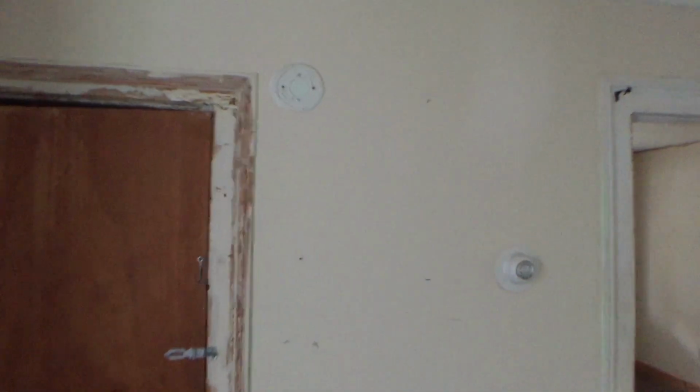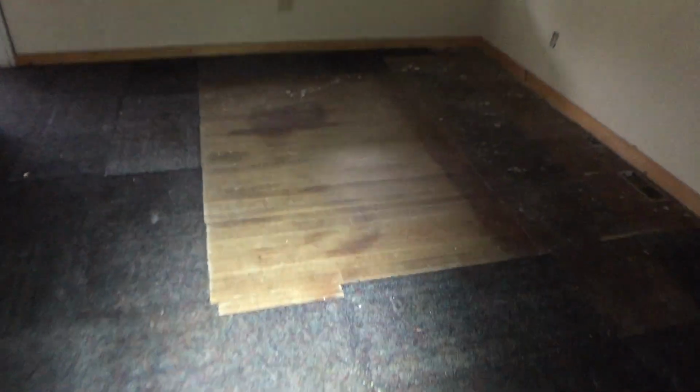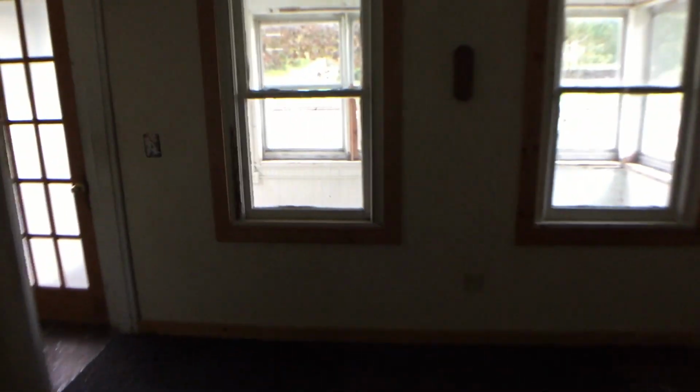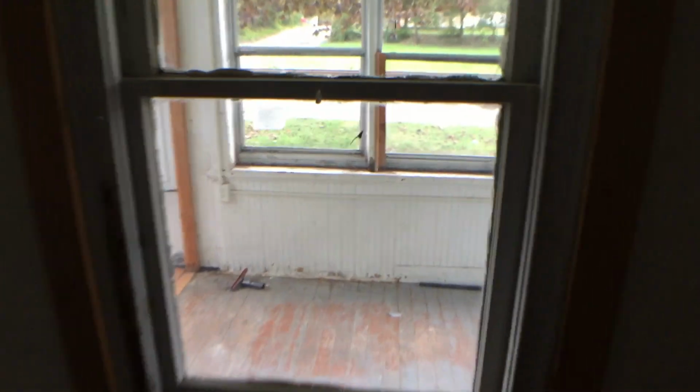You have molding that's going to need to be replaced. This is what the ceiling looks like in here. This is the hardwoods in the front living room area. So the windows here, they look a little bit better, but they're still the old wooden ones. And there's a door to a porch out front and just a closet right here. So let's go over here and I'll show you.